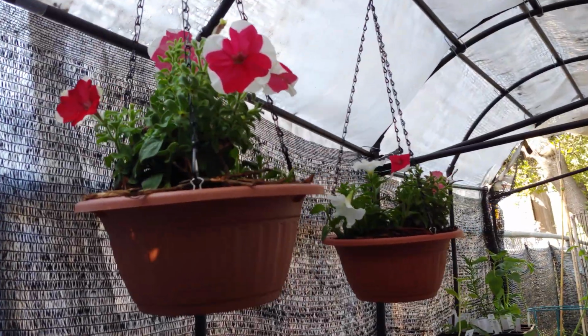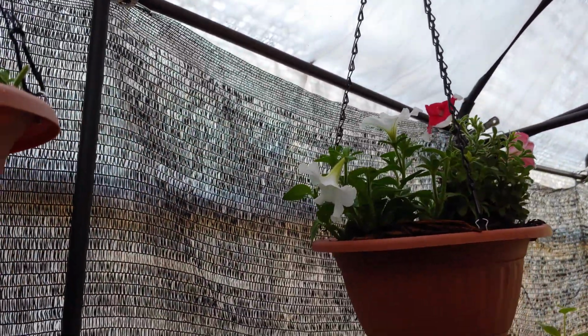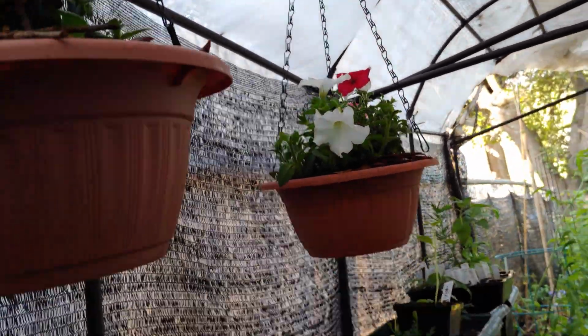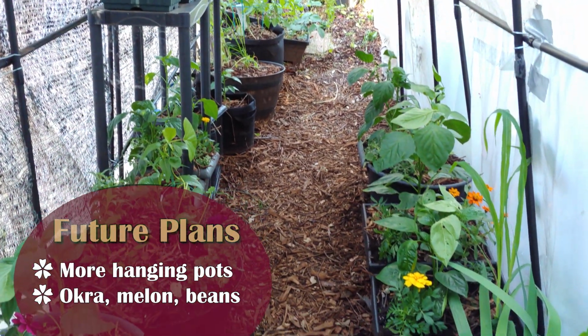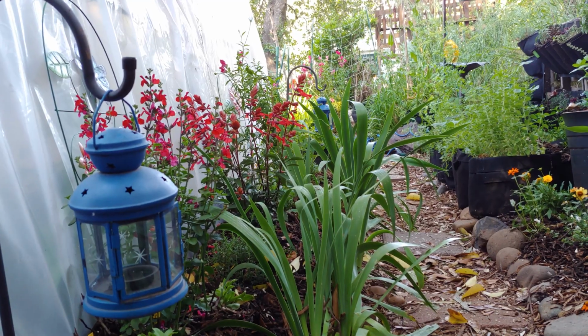And above here, there's some hanging pots with some adorable pinwheel-colored petunias. I still want to try hanging a pepper plant in one of these pots, and perhaps a thyme plant, so we'll see how that goes. Future plans for this area: move in some Baxter bush tomatoes, okra, melon, and beans.